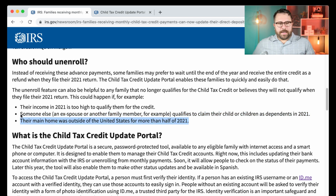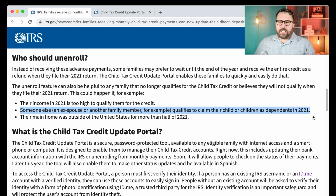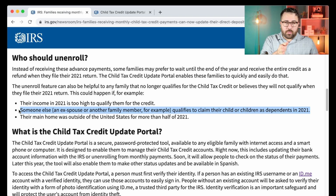So this sentence right here is kind of telling me that if you claimed your child, let's say you're divorced, and you have per divorce decree every other year, you basically alternate with your ex-spouse on who claims your child every other year. So if you claimed a child in 2020, and the IRS is going off your 2020 tax return, what this implies to me is that the IRS is going to send you the advance payment of the child tax credit because it sees your 2020 tax return where you claimed the kid.